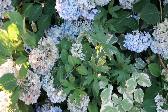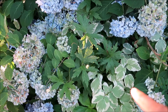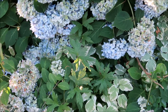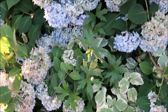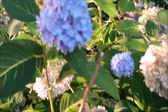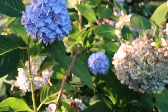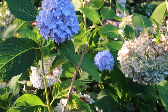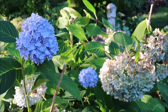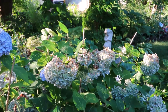I love it with the bishop's weed. That's this plant right here. And I also have pachysandra hidden under here somewhere. But, you know, this particular hydrangea, it's said to be a reoccurring bloom, and so that's why you see the fresh blooms coming, but they're not as big and full as the initial blooms. But it's still beautiful.